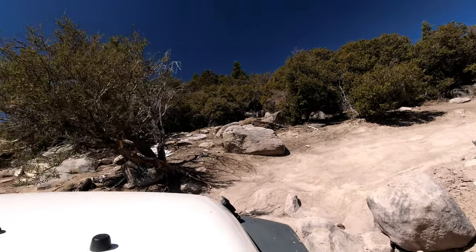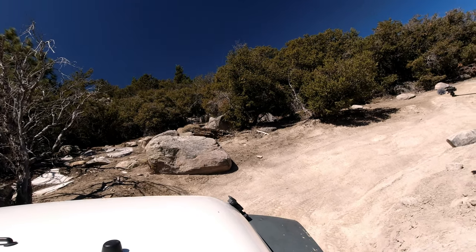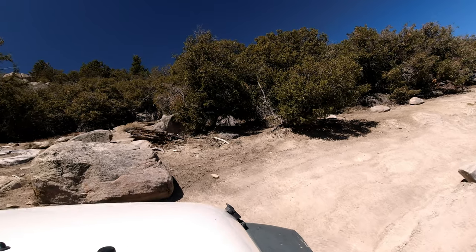As you can tell from all the sounds and all the big rock, skid plates are really not optional on this trail. I would advise if you go on it to at least put some armor on that rig.